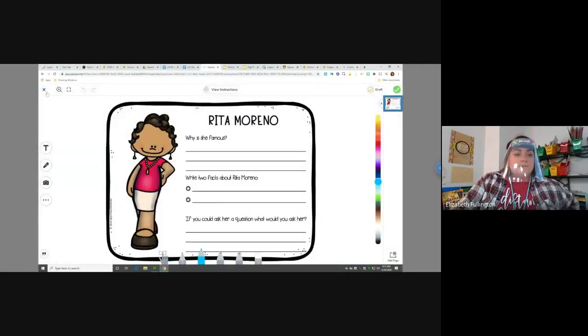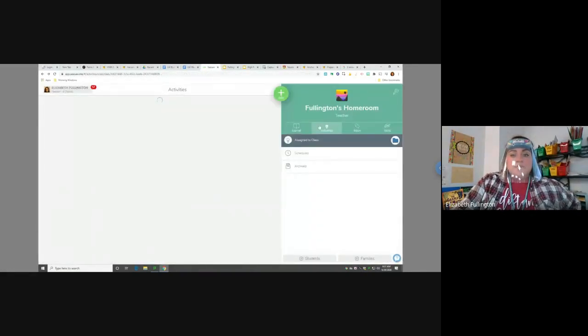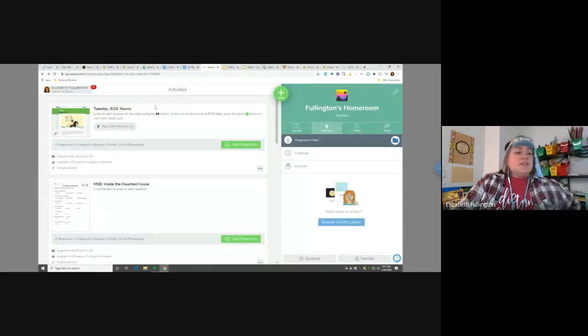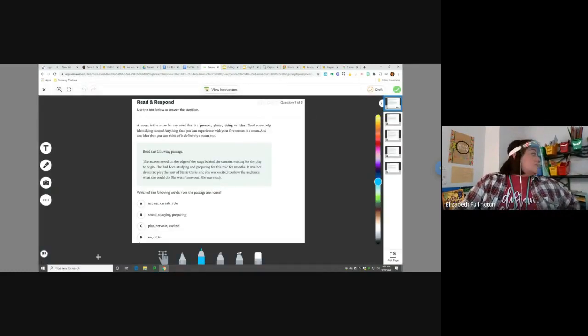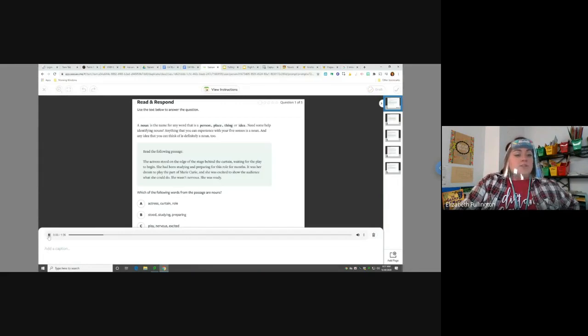So in Seesaw, since we're learning about nouns, you're going to activities and see right here it says Tuesday 9:29 nouns. So it says listen to the questions on the slides using the quotation marks button. When you are done with all 5 slides, press the green button, the green check mark to turn in your work. So this is what it looks like. So Mrs. Fullington, remember, has recorded herself for every question. So you just listen to Miss Fullington. So if you click here and you press play.